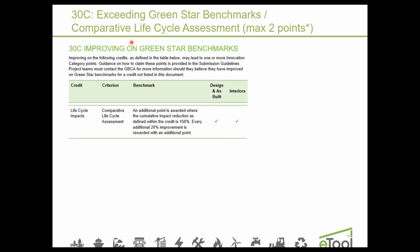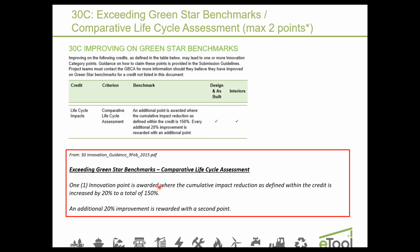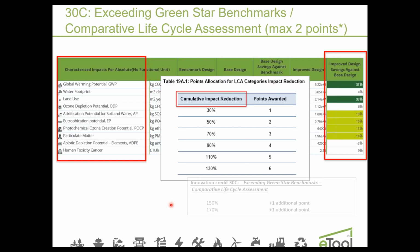So the first credit, exceeding Green Star benchmark, so comparative life cycle assessment, applies for projects under version 1.1 onwards, and the projects need to demonstrate that they are better than an already set benchmark. So they need to demonstrate that they are 20% better than 130% that we previously described. So a total of 150% better would give you 1 innovation point, and an additional 20% would give a 2nd point. So that's how it works.